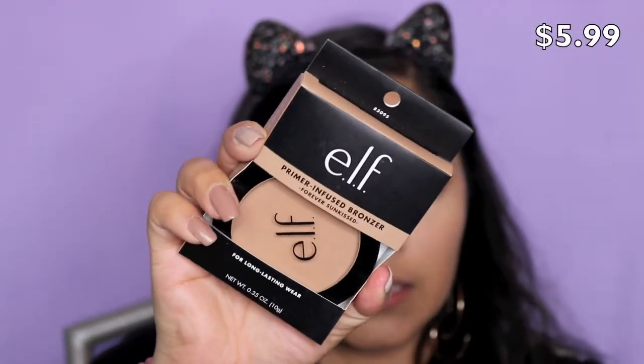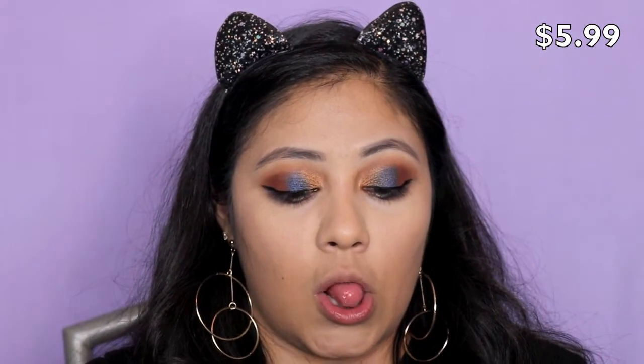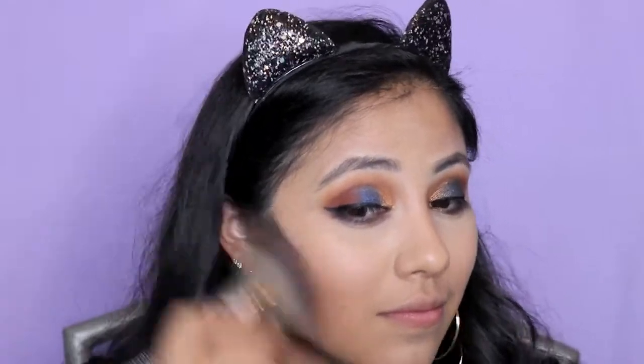Contour. So now I picked up the Primer Infused Long Lasting Wear, what do you call this? Bronzer. And this one is Forever Sunk. I have high hopes for it, guys. It looks real pretty. The shade is pretty. It's not too orange.